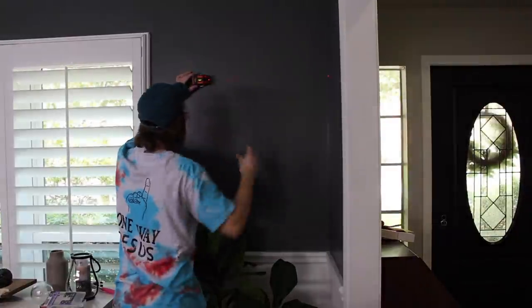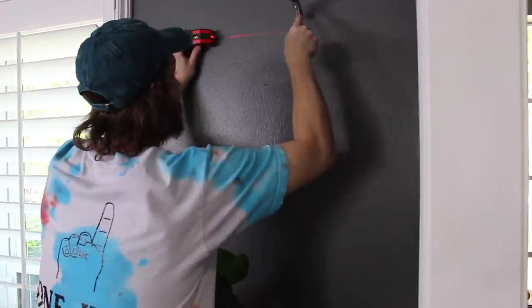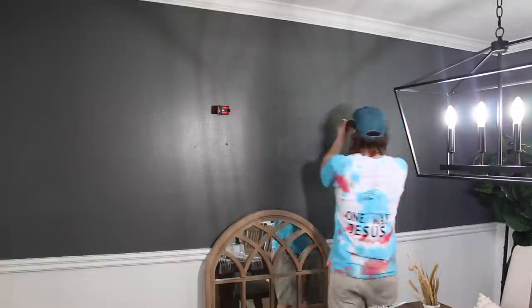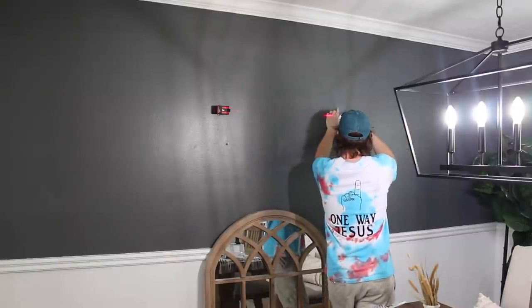So it just kind of looks like everything is meant to be facing the living room and it's all kind of tied in together. Like we have the table facing that way as well. So hopefully that will make sense, especially as you guys see the final shots.